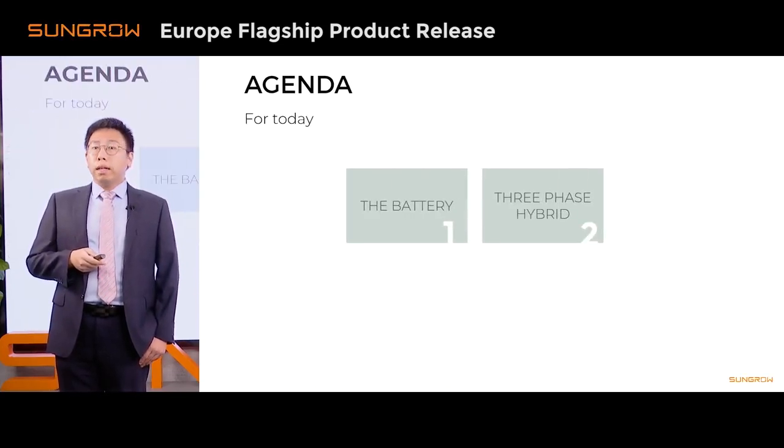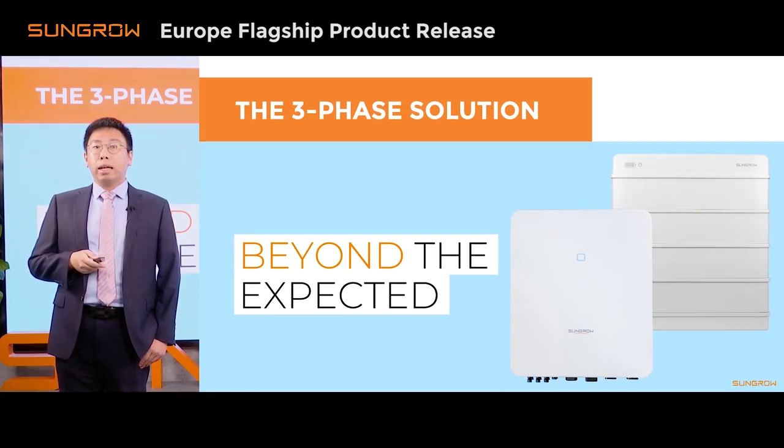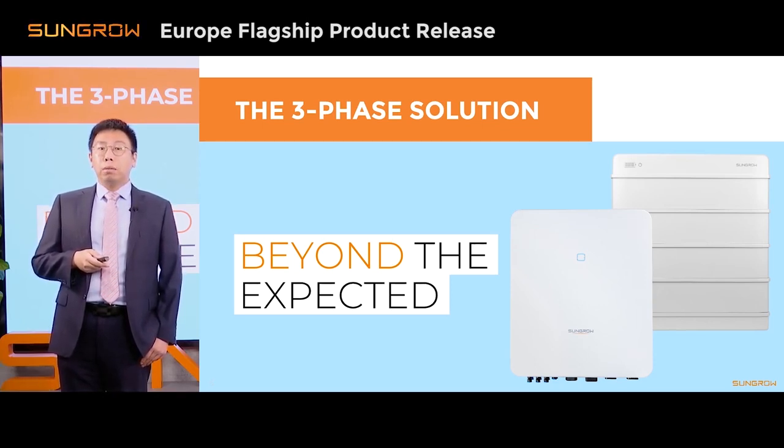So the three-phase solution is a combination of the Sungrow hybrid inverter and the high-voltage battery. Beyond the expected is our aim for our solution to be offered to the users. First, beyond the EV: no wiring between the individual modules required, simple plug and play. Second, beyond the usual: profit from a maximum discharge current of 30 amps and enjoy maximum self-consumption. Third, beyond the service: one manufacturer, one point of contact, enjoy direct support for the whole solution.